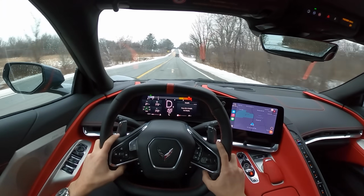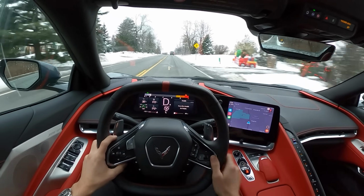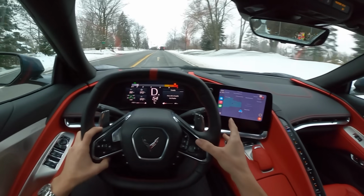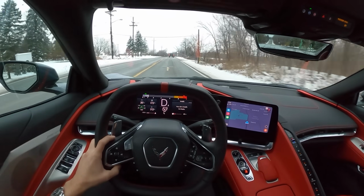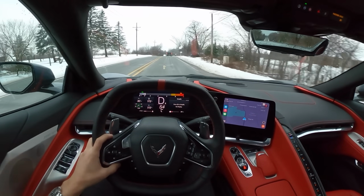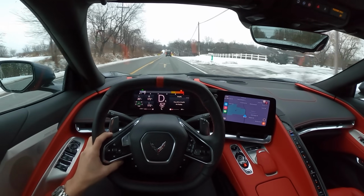The more I drive this thing, the more I just think this is one of the best sports cars to come out. This is a different type of Corvette. I said this in my last video and my initial review. This is a more comfortable, refined experience. I think this is a little bit more of a move towards a European style supercar.